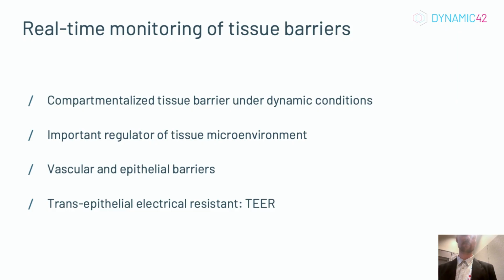There is even more to get out of your experiment. We can also now monitor real-time tissue barriers. So the fundamental principle of organ-on-chip is the compartmentalization of tissue barriers under dynamic conditions. And this is an important regulator of the tissue microenvironment. So it controls passage of all kinds of molecules in our human system. And there are several vascular and also epithelial barriers in the body of high importance for homeostasis.